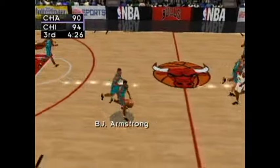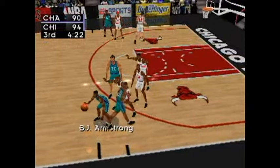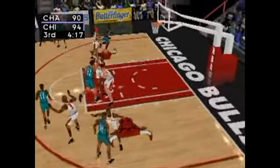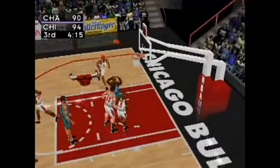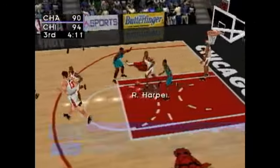Inbound pass to Armstrong. Armstrong to Curry. D-Box gets the rock. With the J, doesn't get the basket. Yeah. Rodman with a great block.